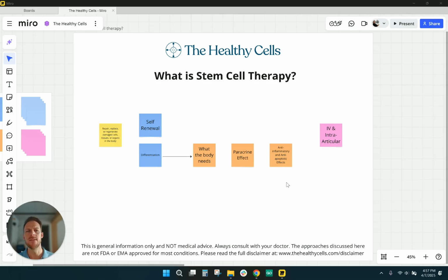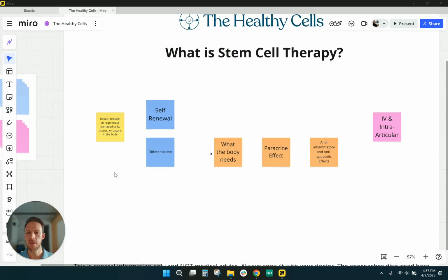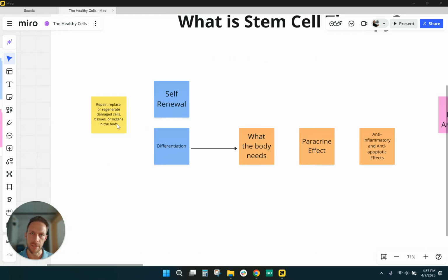Alright, so what is stem cell therapy? Stem cell therapy is a medical approach that is used to repair, replace, or regenerate damaged cells, tissues, or organs in the body. Now, these therapies may involve transplanting stem cells directly into the patient, or stimulating the body's own stem cells to heal damaged tissue, or even using stem cells to grow new tissues in a lab somewhere and then transplanting it later on.